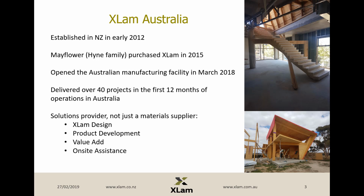Like Paul mentioned, XLAM doesn't want to be seen as just a material supplier. We do a lot more than that. So we want to provide solutions to the market. At the moment, we've got a range of different options. XLAM design, or fee for service, is something that our head of design, Nick Houston, is really heading, and that's doing the upfront engineering design of the CLT structure. Product development, so we work closely with developers on developing concepts, say modular construction. So we'll get in and help under non-disclosures if we need to, and develop concepts out of CLT.